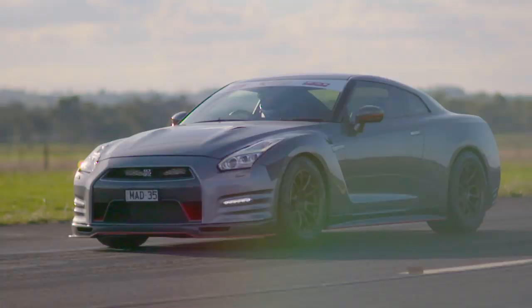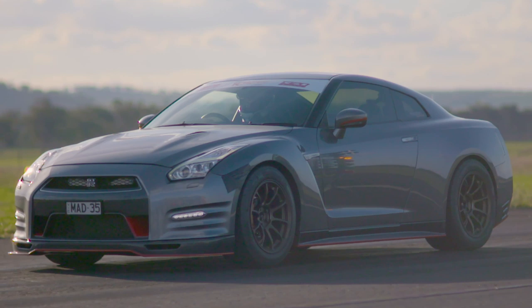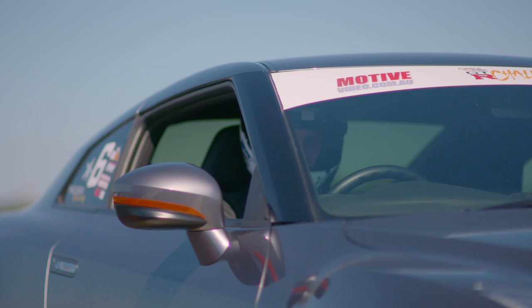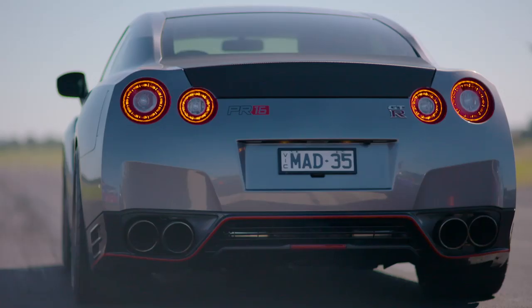But what could the big daddy of the field, the quickest and fastest R35 in the country, do down the runway? Lance's second pass made it the first 8-second R35 at Cootamundra.